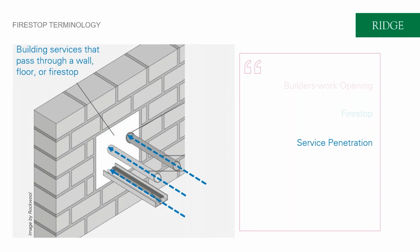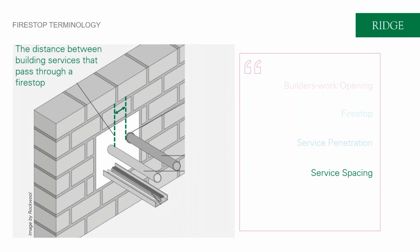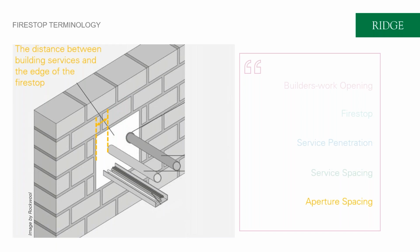Service penetration, so where the services passing from one space to another pass through the wall and/or through the fire stop. So service penetration, quite self-explanatory. Service spacing, so the gap between multiple services that might be passing through the same fire stop. It's quite critical to understand that point, and we'll come on to that in a bit more detail. And aperture spacing, which is the distance from the edge of services to the edge of the builder's work opening or the edge of the fire stop. So we'll refer to these phrases over and over again through this presentation.